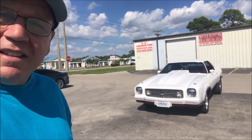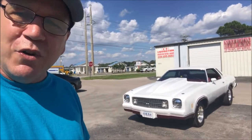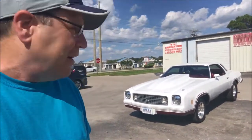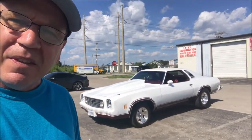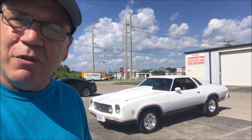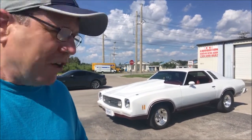You guys see that? That is a '72 Chevelle Laguna. Okay, this is an S3. This is a super rare car, guys. I almost never see them, and this one is in spectacular shape. Look at this. Now, the owner brought this car in because something happened with the distributor. I think they've got to pull it and fix it or put a new distributor in it. So I can't run it, but I'm going to show you the car.